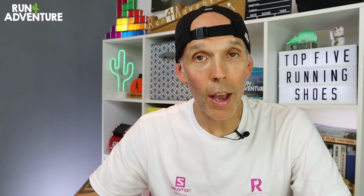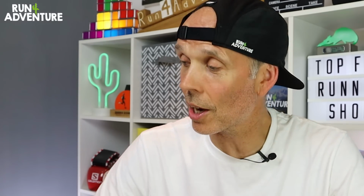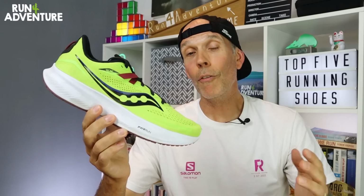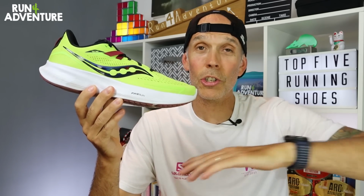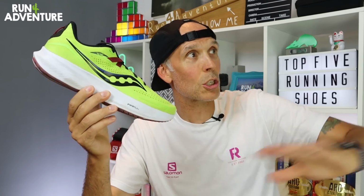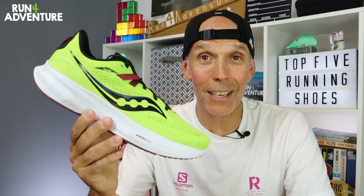Now, over the years, I've run in quite a few pairs of Saucony Rides, right back to the first ever model of the shoe, all the way up to the not so great ISO Rides. So when I tried on the new Ride 15, I couldn't believe how much it had changed in a positive way. Now, I've always looked at the Ride as being that daily workhorse trainer that you put on and you just soak up those weekly miles. It never really felt exciting. You never looked at it and thought, oh, I'm going to put them on and then go sprinting out the door. Well, that was until now, because the new Ride 15 definitely gets me excited about running.